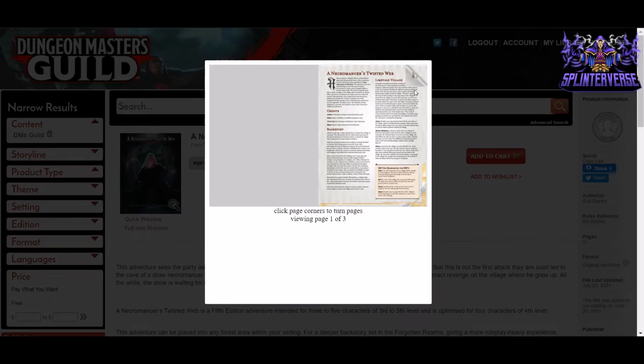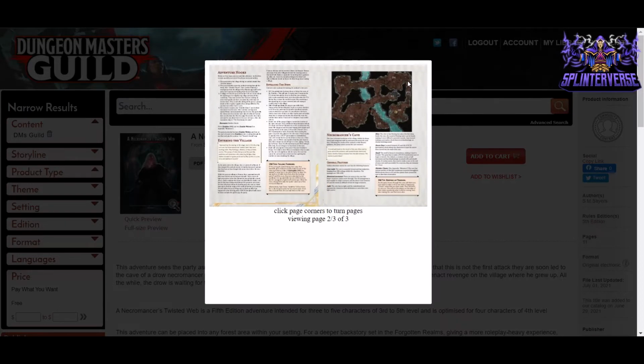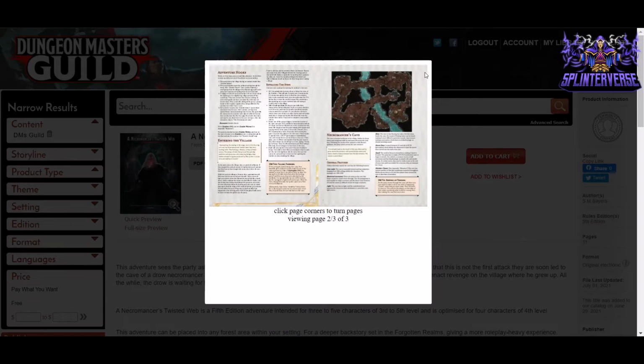That's pretty cool art. Let's take a look at the interior here. The full-size preview didn't work, so if you're watching, S.M. Sayers, you might want to get that fixed. A lot of times, guys, that's fixed within the first few days after this video, so if you're watching this a few days after it's released, it might be fixed already.